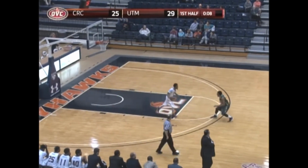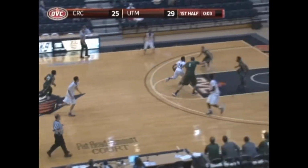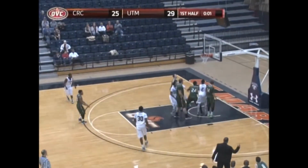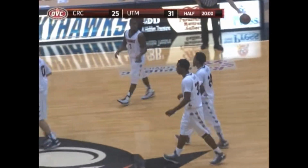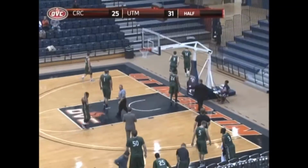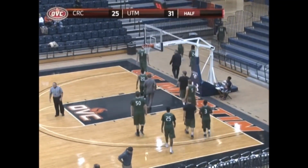Here's DeVille Smith in backcourt, free throw line, working his way to midcourt. Gets a screen from Chandler Rowe. Smith crosses, throws it up, puts it in. The Skyhawks lead it by 6. As he hits that one, the buzzer sounds, and UT Martin has a halftime lead at 31-25. The Skyhawks' biggest lead of the first half.